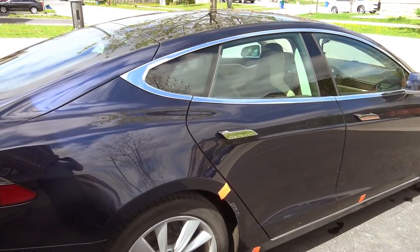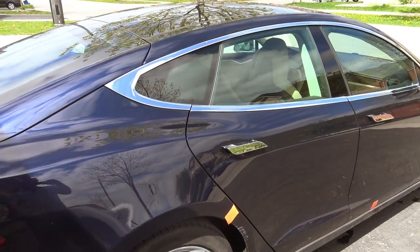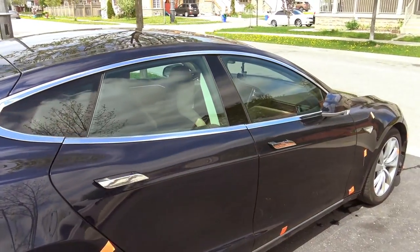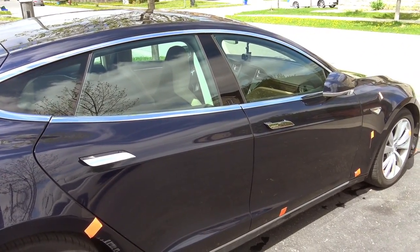So far, I just drove it from Tesla, and you know what? If the Model 3 is three-quarters of the speed of this car, you guys are going in for a real treat. This thing is a lot of fun to drive. Anyways, let's go on a trip and see how it goes.